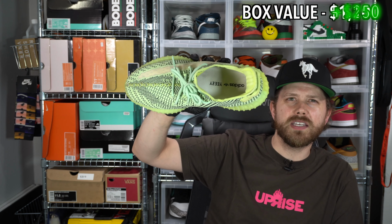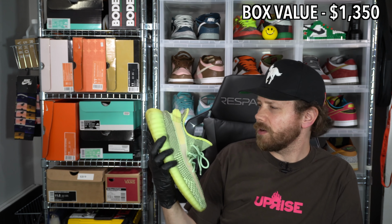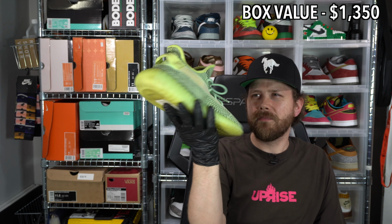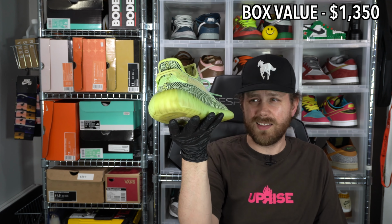Insoles, you can see, are decent shape. None of the lettering's gone, so that's good. Yeah, they just need a quick cleanup, so that's not bad. Size 12, not a great size in Yeezys. There you go.